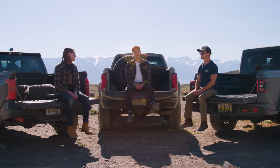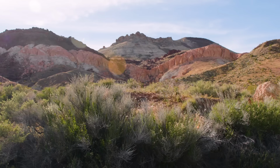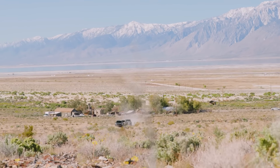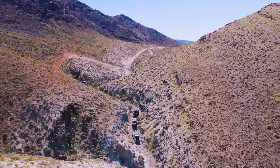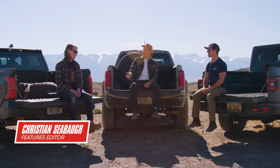And welcome to another MotorTrend comparison. You join us as we conclude an epic two-day adventure, crawling out of the Mojave desert floor and reaching one of the peaks of the Eastern Sierra. And we've done it in 3 mid-sized trucks. Christian, why don't you tell us a little bit about the 3 vehicles we chose?